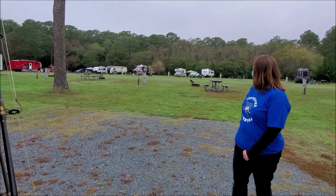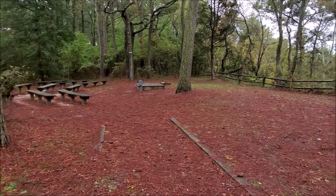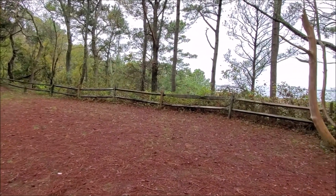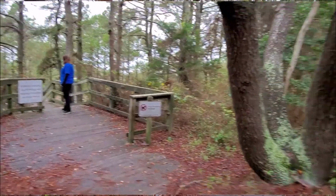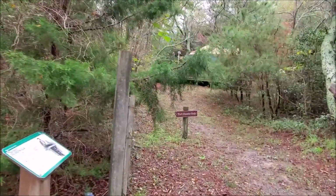Awesome, tent sites. That's great. It's the amphitheater here. The wonderful view. And the Osprey boardwalk. As well as one of the very cool yurts.